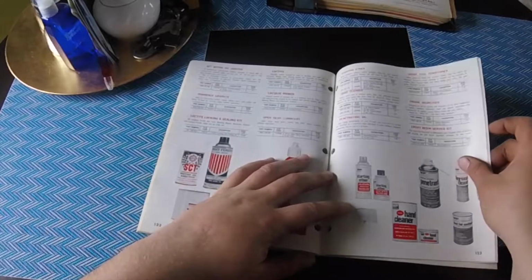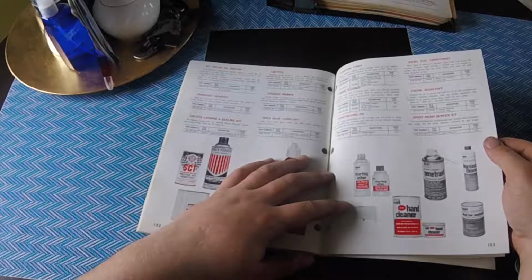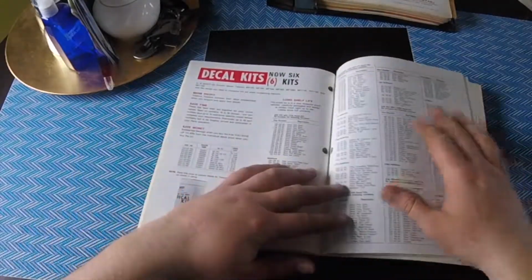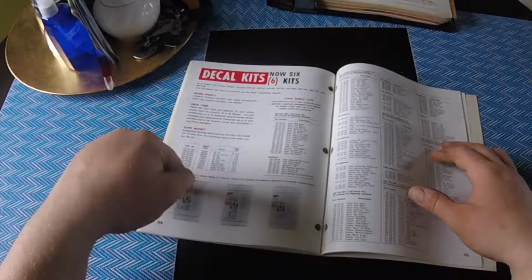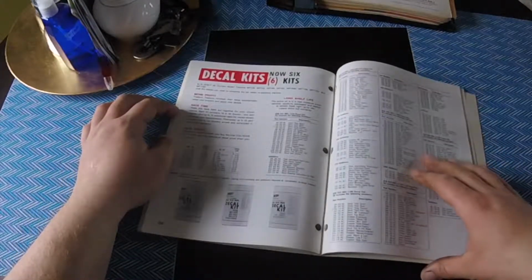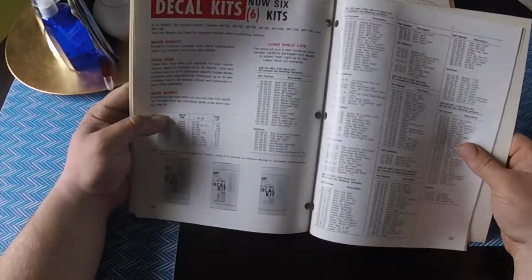Of course we got ether, hand cleaner, penetrant, degreaser cleaner, all that fun stuff. Decal kits in the old school cans. That's pretty cool. I don't know if they had them for the garden tractors or not.